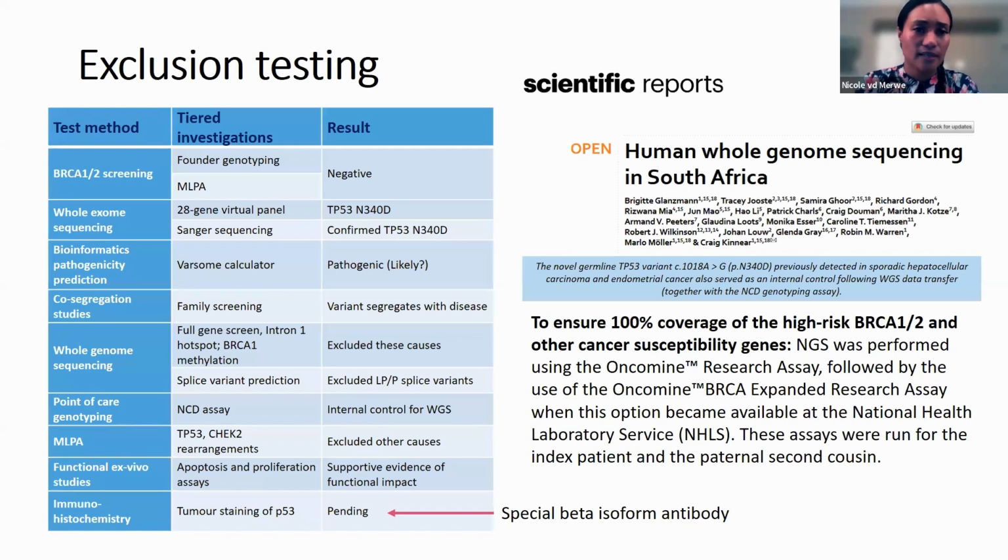As you can see, BRCA full gene screening was done. Whole exome sequencing was then done. We did in silico bioinformatics, and co-segregation studies were then performed. We then did whole exome sequencing to exclude mutations in the promoter regions of BRCA1 and TP53. We also did splice variant prediction. We did the point of care as an internal control.